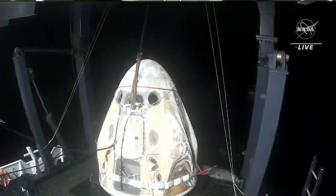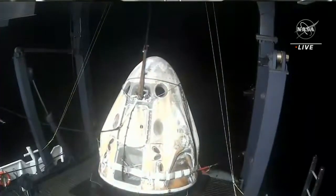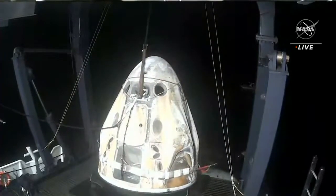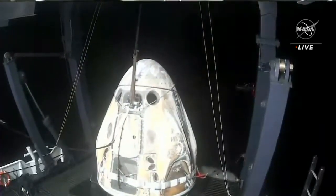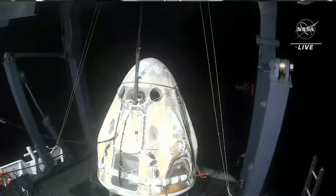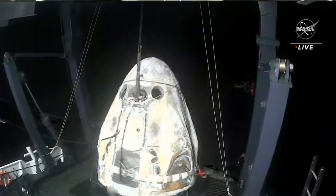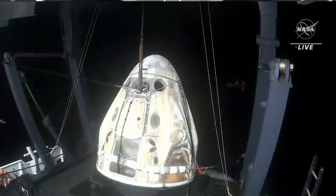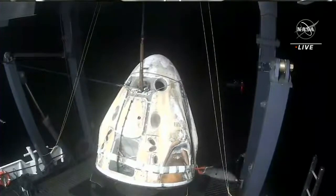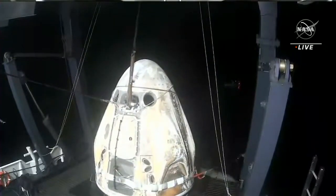The location of the drogue parachutes is up near where that harness is secured above the side hatch there at the top. And it's always interesting for me to see those attachment points because, before working at NASA, you would always assume that the parachutes would just come from the top of the spacecraft. So not always the case.